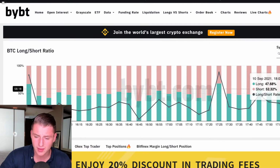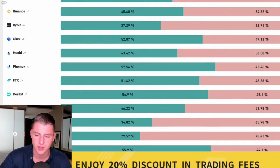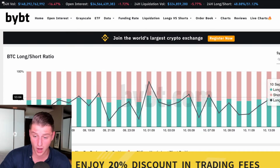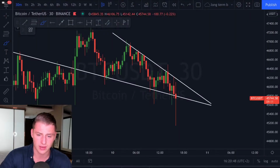Yeah, a little bit 50-50 right now. So it's looking pretty strong here. Not a lot of interesting things in terms of longs and shorts playing out. There are more people long than short right now, so it is suggesting that the shorts are looking a little bit stronger right here. So yeah, pretty interesting.